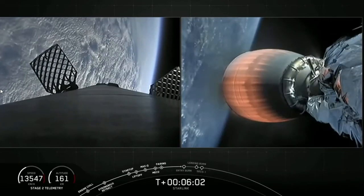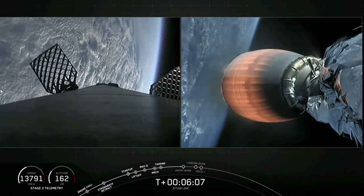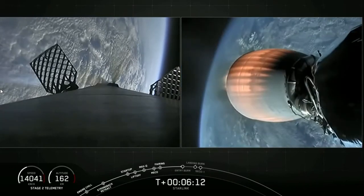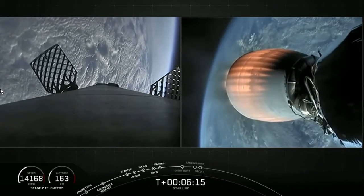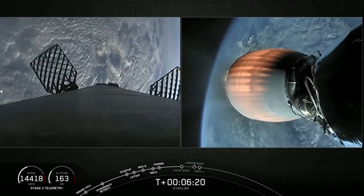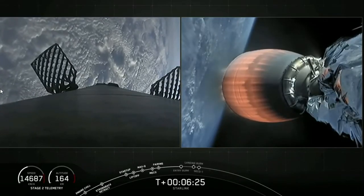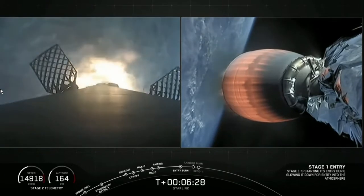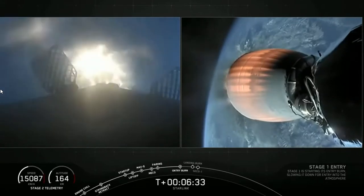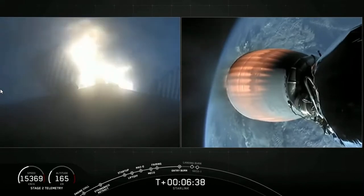At this point, the first stage has reached the highest point of its orbit, the apogee, so it is on the downhill portion of its trajectory. You can see Earth getting bigger and bigger. Stage 1 FTS is safed. Stage 1 entry burn startup. Startup of those 3 Merlin 1D engines on the first stage. Second stage continuing to burn nominally. Expected loss of signal, Cape.